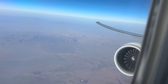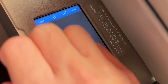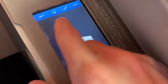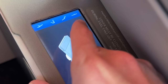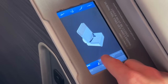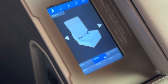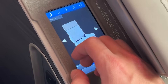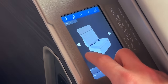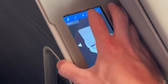Then it felt like a good time to explore the seat modes. First things first, they do have the presets for takeoff and landing, dining, relaxing, or lying flat. In addition, you can also control individual seat controls. Here up top, you can see the adjustments for moving the seat forwards and backwards, moving the leg rest, moving the lumbar support, moving the recline, or moving the counter. Then underneath, you can hit the arrows for forwards, backwards, or up, down, depending on what you're adjusting to get your desired seat mode.